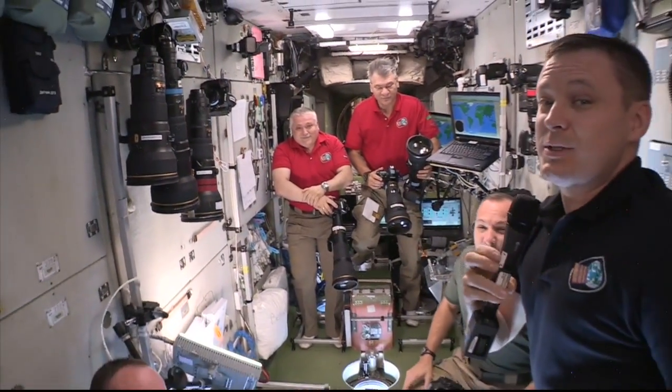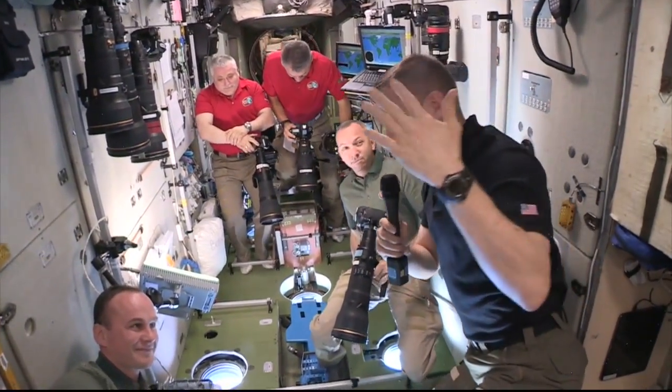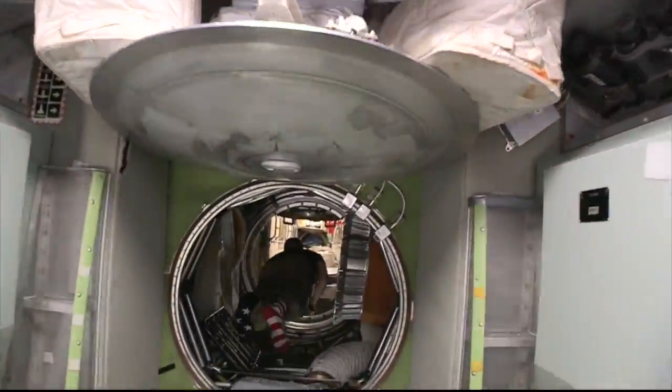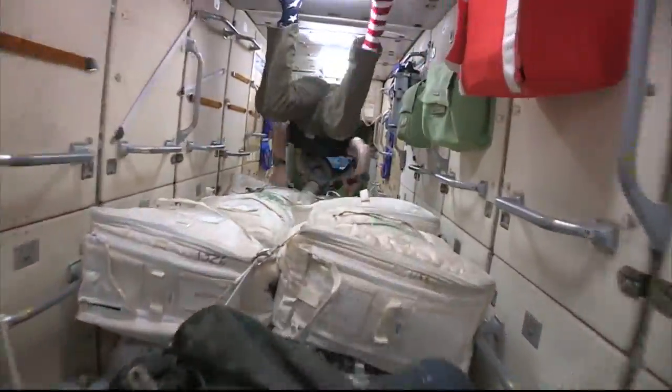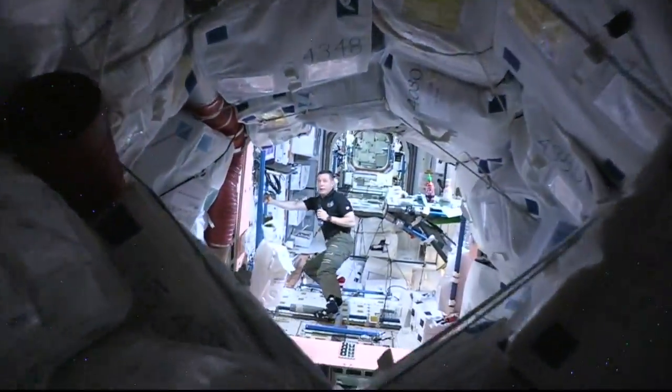All right. I told you he was the Jedi Yoda master of onboard photography. Now let's check out one other set of windows that we have in the cupola. Come on. Thanks, guys. We're almost there.